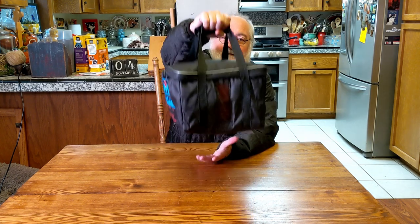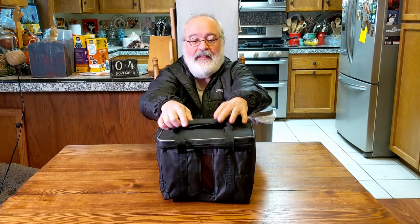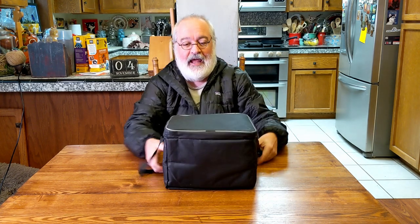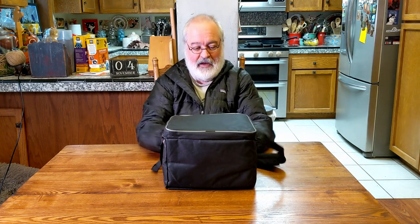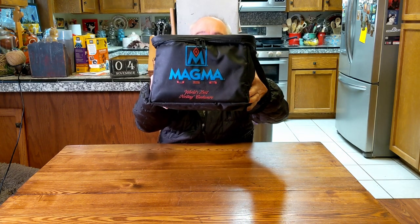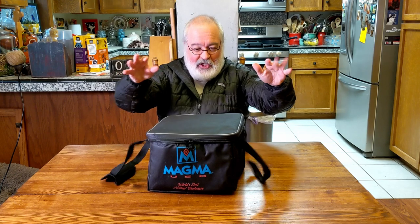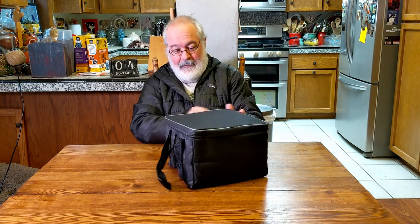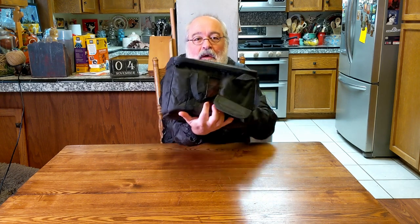It does have a handle if you want to carry it as such. And it's got a little Velcro thing that you can undo. When I was traveling in the camper, I just left it like this. I don't think you need to put that on there. But it's nice. It says Magma World's Best Nesting Cookware. This thing is still a little heavy, but the nesting of it's really cool. So this is a nice carry bag. And it even has, it looks like, a little ventilation here on both sides, actually.